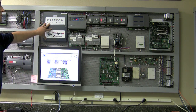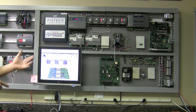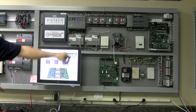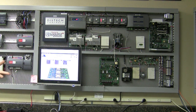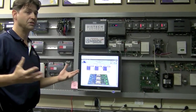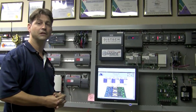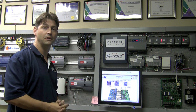We've got another Jace, and again, we're talking to some LonWorks and some BACnet controllers, but we're also talking to some legacy protocols. We've got Johnson N2, and we've got Trane, COM3 and COM4. So these are three legacy protocols that we can integrate into the Tridium system. And again, we don't have to change out every controller. We're just going to overlay the Tridium system on the existing building automation systems.